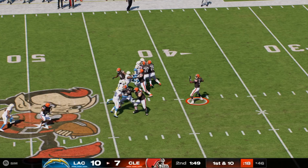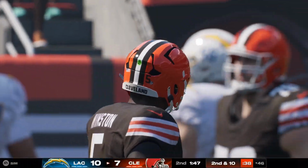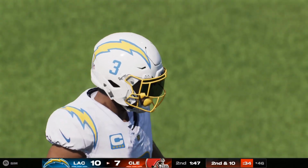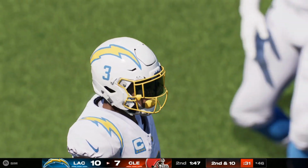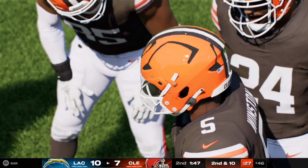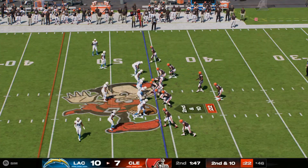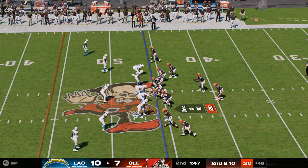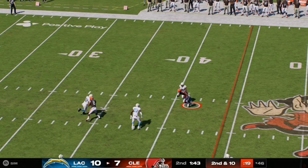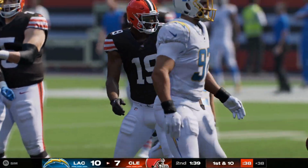On 1st and 10, here's Winston. And a good effort there defensively. It's knocked away and incomplete. So as halftime looms, Mike, they have to find a way to capitalize on this drive right here and make sure they end the half with some sort of points. Now, that incompletion, not ideal, but at the very least, it stops the clock. Catch your breath, get back in the huddle, and this next play, it's got to be a gotta-have-it best play call. And they'll move this one down inside the 40-yard line.